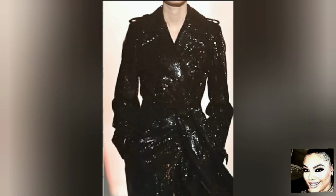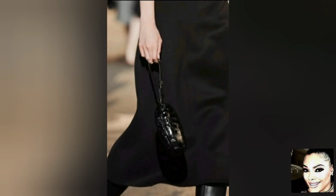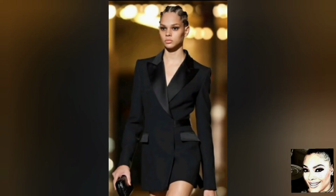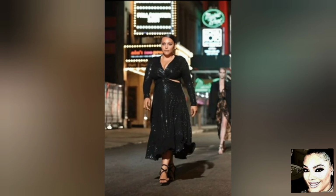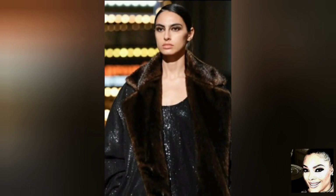Now, I love this sequin trench coat. Ladies, Michael Kors has done it. I want to shout him out. This fashion is everything for the fall and winter 2021 and 22 line. And I could not wait. Loving this tuxedo dress. Again, Michael, I thank you for putting plus size women in your runway, because our dollars do matter. We matter. I am a plus size woman, and I know that I have buying power.